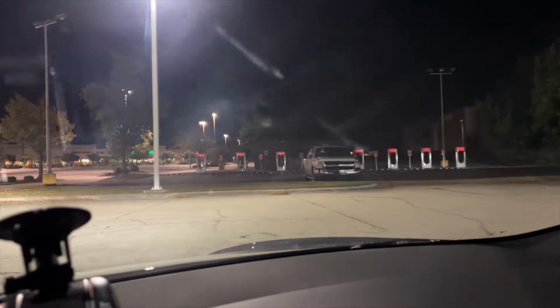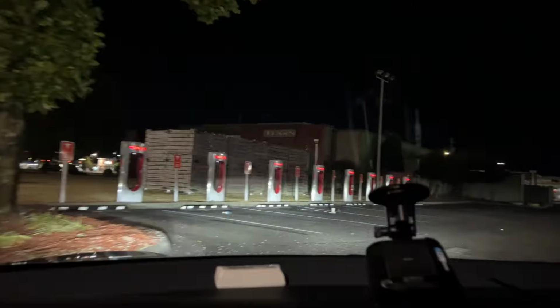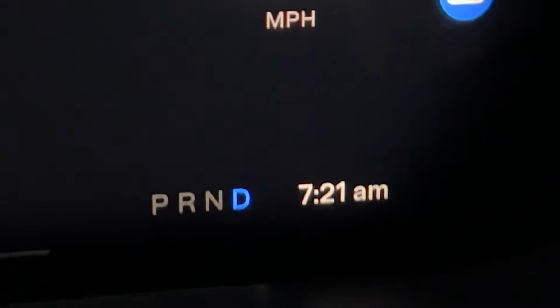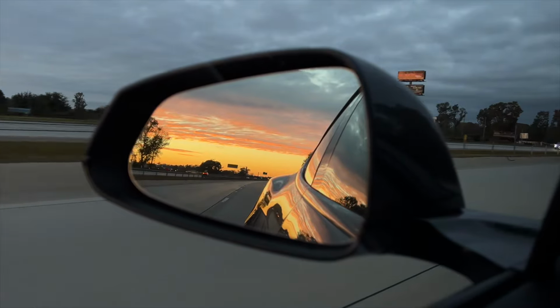It is now 6 a.m. Pulling up to the other Tesla charger station. This is our third stop out of 5. And we are entering South Carolina. Julia's sleeping. Sun's coming up a little bit. It is 7:21 a.m. Oh wow, the sky looks so pretty right now.